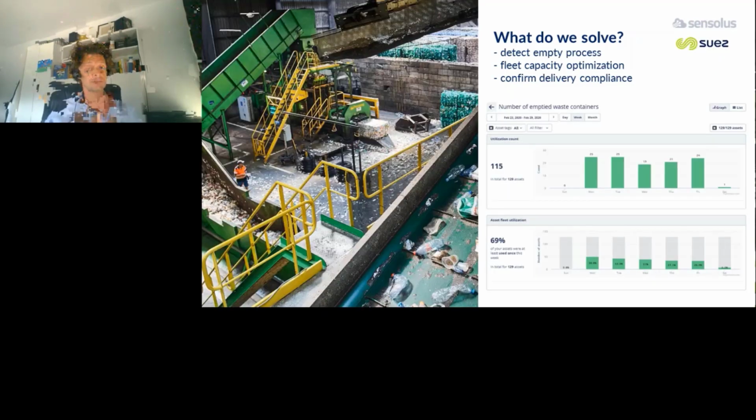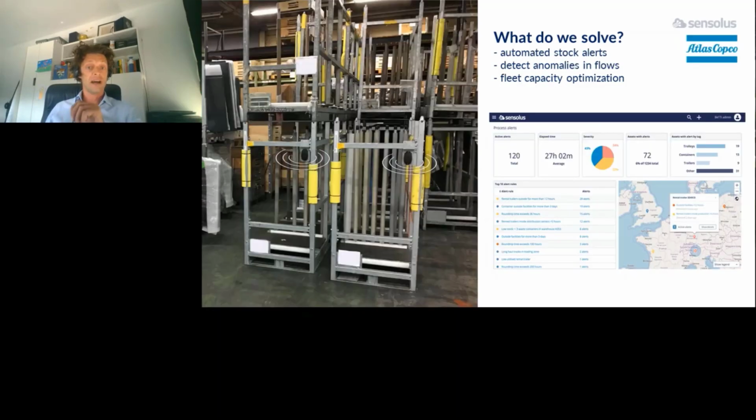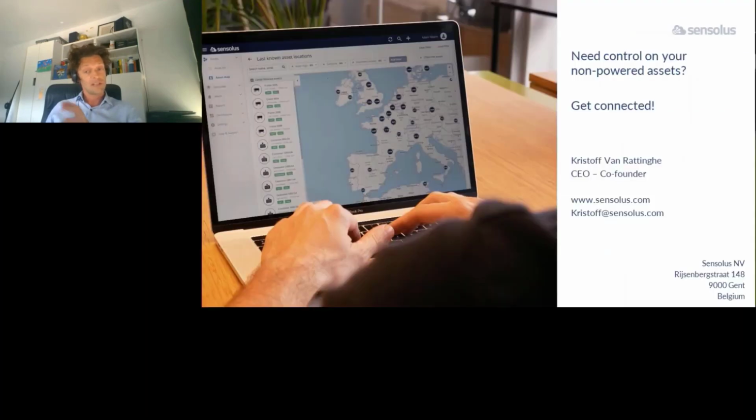The typical waste container case: we check if things get emptied or not. Can we optimize the fleet of containers, but can we also confirm, for example, in the B2B environment, that we deliver those containers in time at that customer? A final case is typically the manufacturing case where we do automated stock alerting. We detect anomalies and flows, which are often invisible today, so we make sure you see them. And in the end, you will start optimizing your fleet capacity. So this was in a nutshell. If you need control of your non-powered assets because they are key in your daily operations, just contact us.